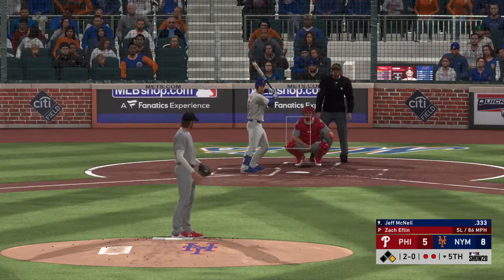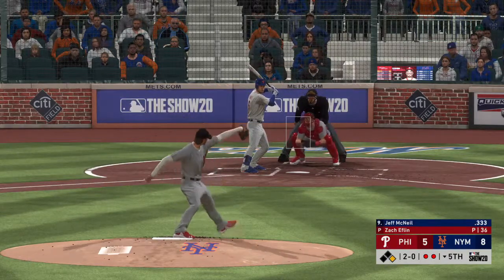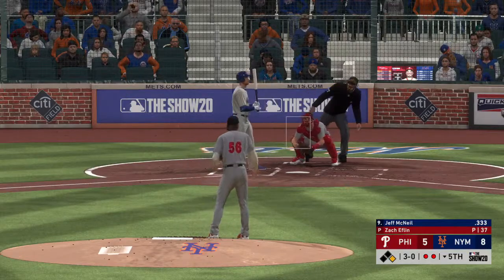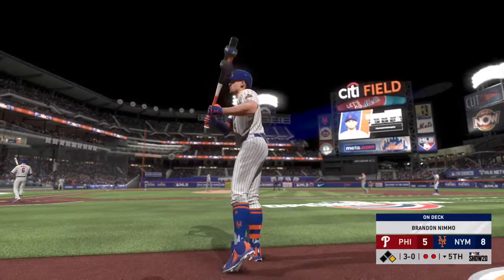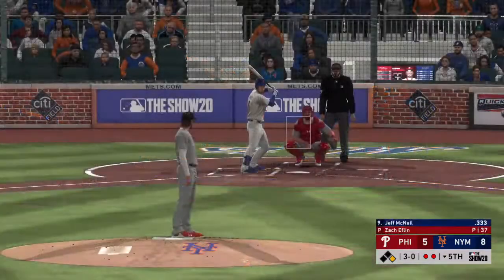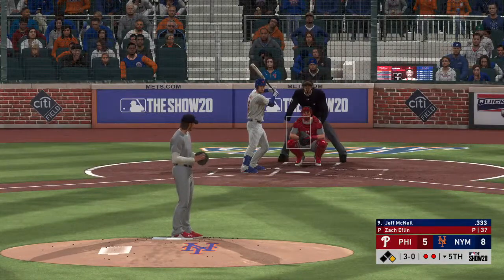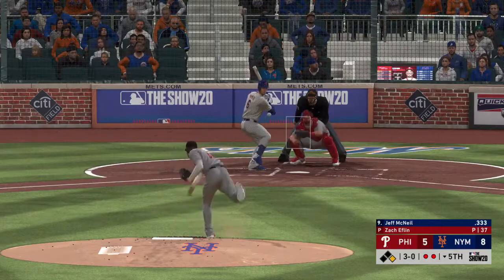Clearly trying to control the running game with the slide step here. Yeah, that's a good way of trying to control the running game. Now, the problem with it, though, is it has a tendency to throw your command off because you're worrying about that runner on base. Well, he really needs to make this guy swing the bat right here. He's not the type of hitter you want to dance around with. The 3-0.